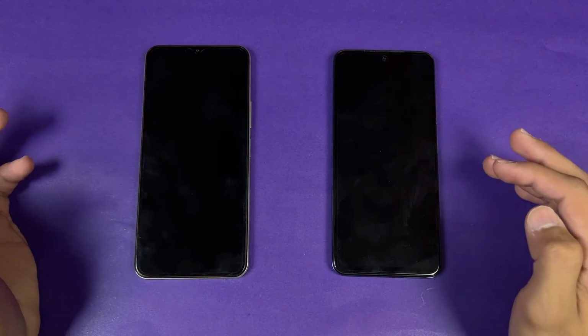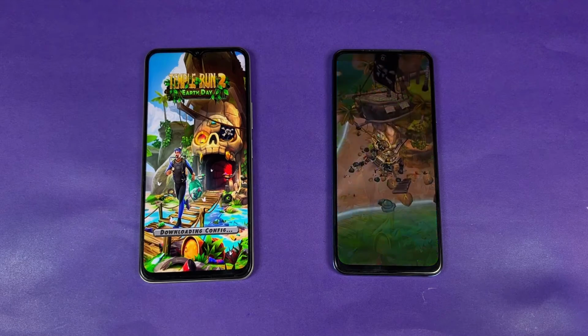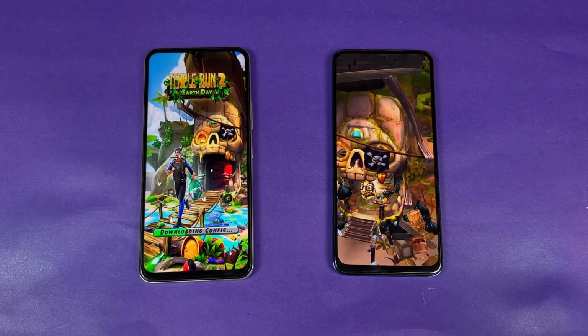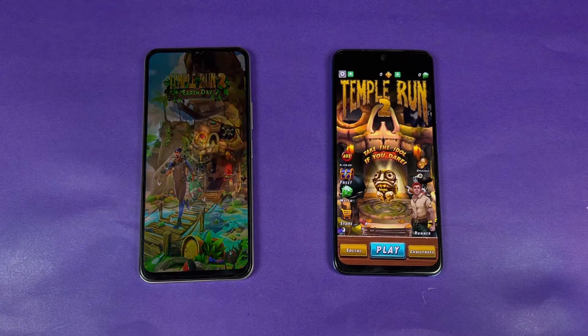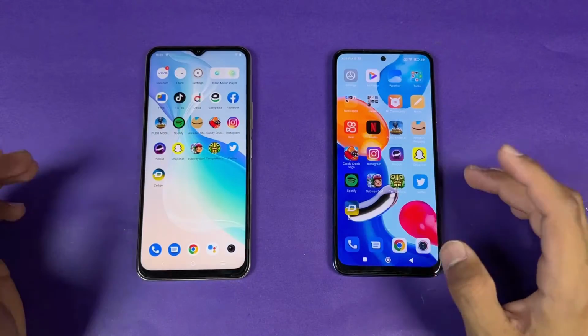Now let's open up Temple Run 2, and Temple Run 2 should be very similar on both phones, but we have a downloading thing on the Vivo. But in the Temple Run 2 application and the game map loading time, it is also very similar, because before the game map loading time, it is very similar. Sometimes the Vivo is a little more faster, but that is also very similar.